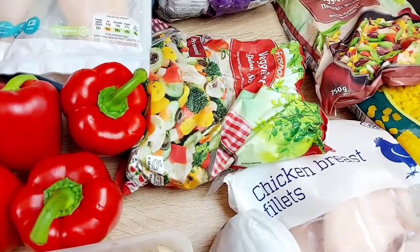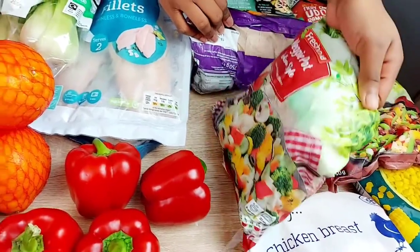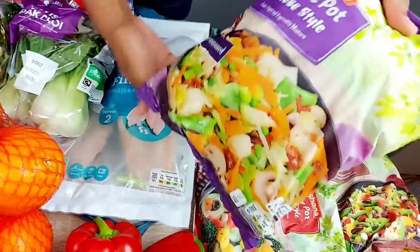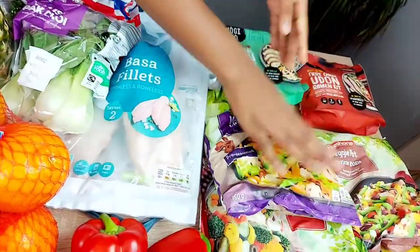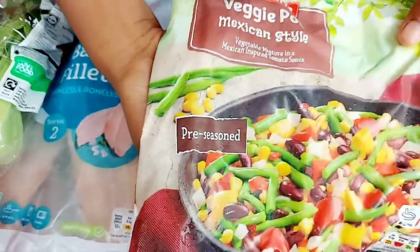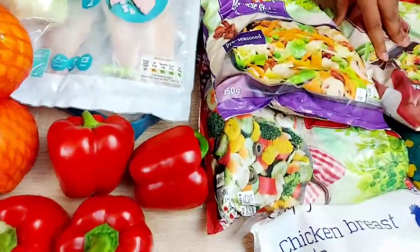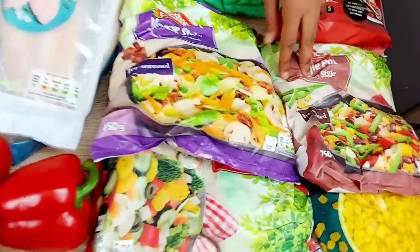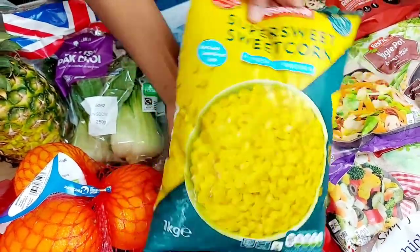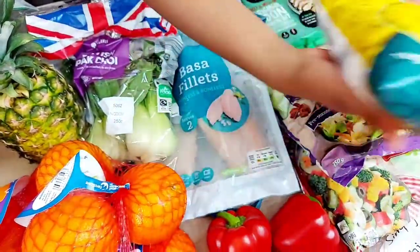Got some frozen vegetables. Got a Chinese one with mushroom in. It's just frozen vegetables really. It's looking nice. I like them actually. They look colourful and they are colourful. So I suggest you buy them if you are able to. I have some mixed vegetables, some sweetcorn. Delicious, and it's yellow. It's very delicious actually. Just put it in the microwave and put it in your mouth.